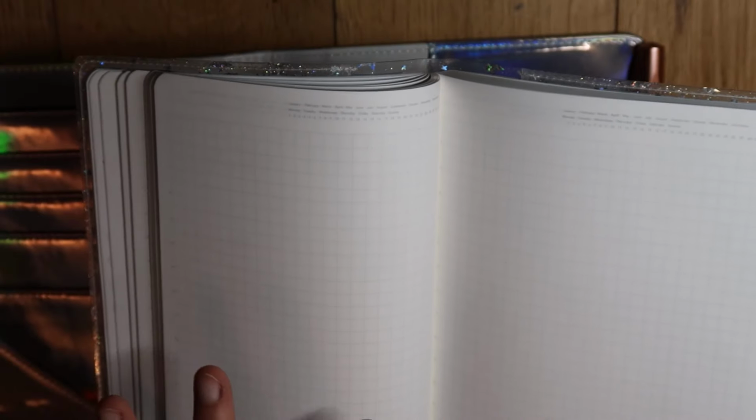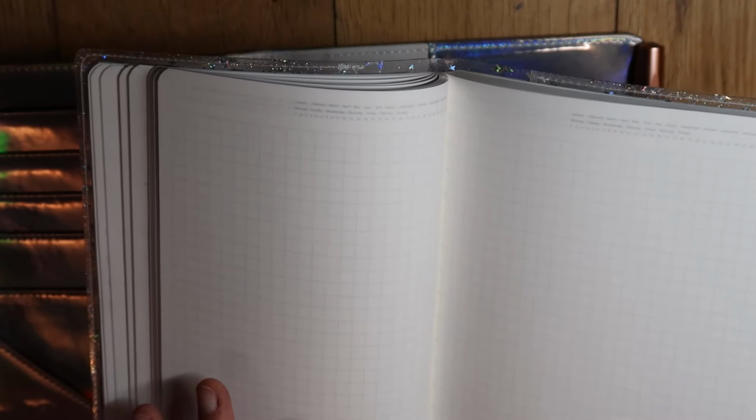I really like that, because that means that not only can I make a to-do list, I can also chart out my activities by the hour, which is really helpful. But then if you don't want it, you can just ignore it, and then you just have a nice gridded notebook.